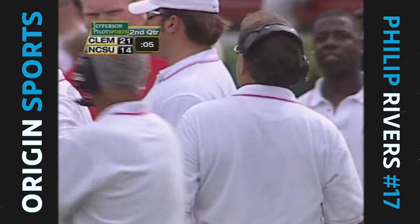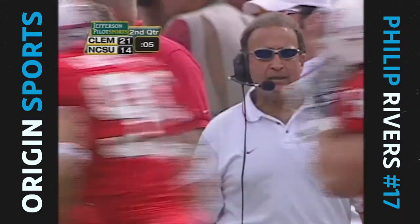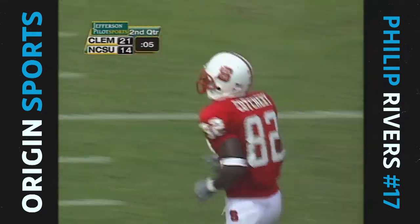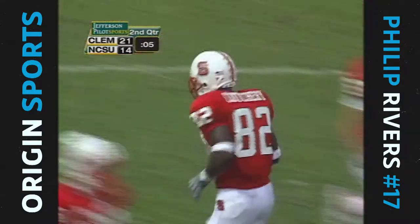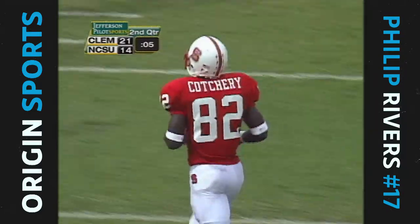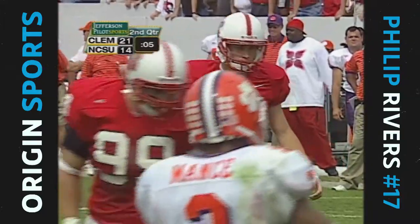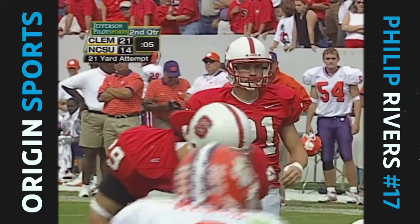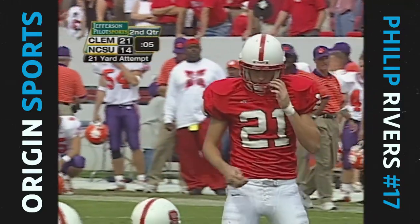He's angry because he didn't put enough air on that one. That was the right idea, throw away from the defender, but he wanted a little softer touch on that, and he may have had a score. Well, here comes a field goal unit. Chuck Amato says this is a long afternoon. Tying Clemson would be fun, but we've got to get points on the board off every drive. So he sends Adam Kiker out there for a 21-yard field goal.